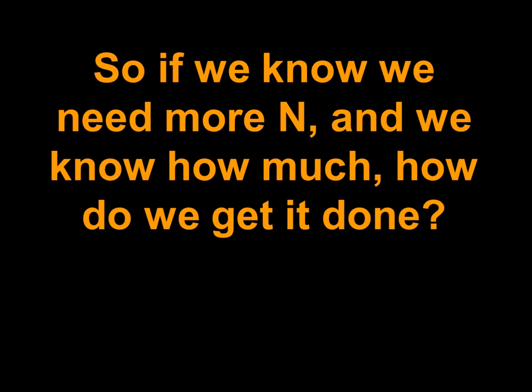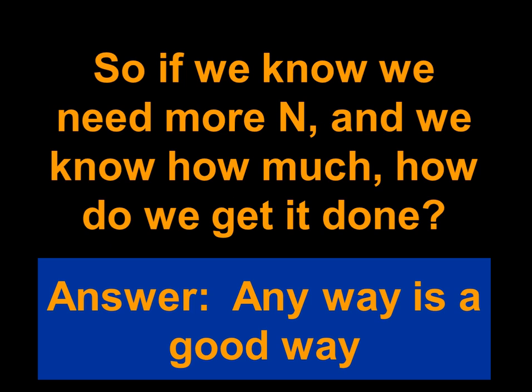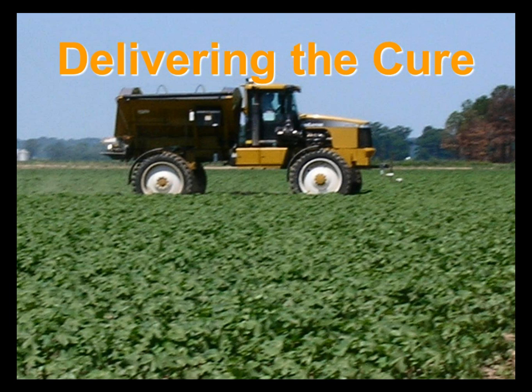So how do we get it done? I'm just going to show you a few pictures of some of the actual machines that I've worked with, but basically any way that it can get done is a good way. If a crop needs nitrogen, I don't care how you get it on, you're going to make money. High clearance spinner applying dry nitrogen is very attractive from the point of view of speed. You can cover about 2 acres a minute with one of these things. Cost is about $5 an acre, and you can really fly with them.